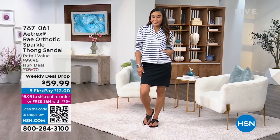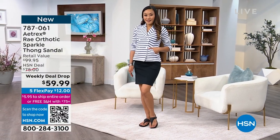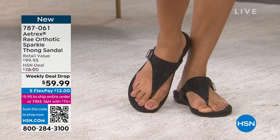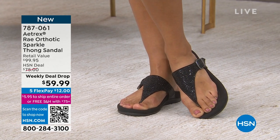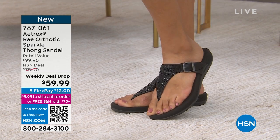Recently, the Deal Drop. Boy, are these comfortable. In fact, I'm gonna slip these back on. They're gonna be coming up a little bit later on. We have the last of the quantity. They're already almost sold out. The beauty is, we're showing you right now, and Paulina, that is the black. I have them in like a pretty silvery white color.